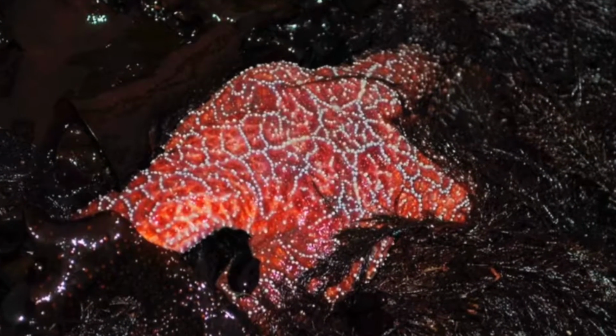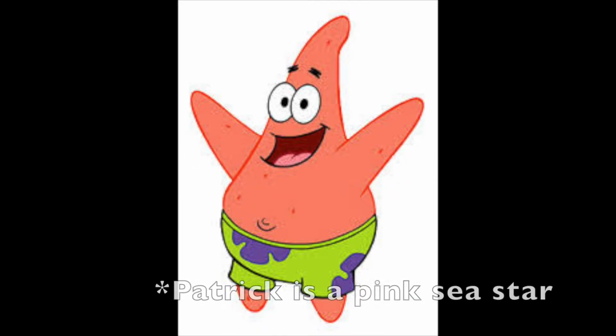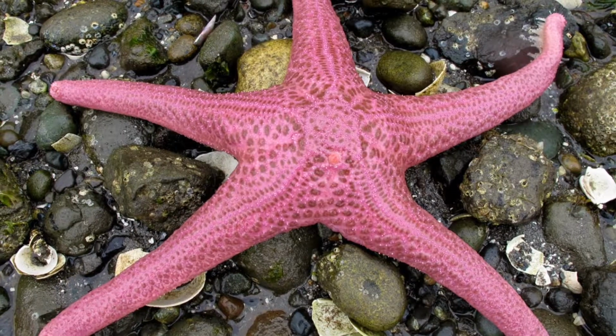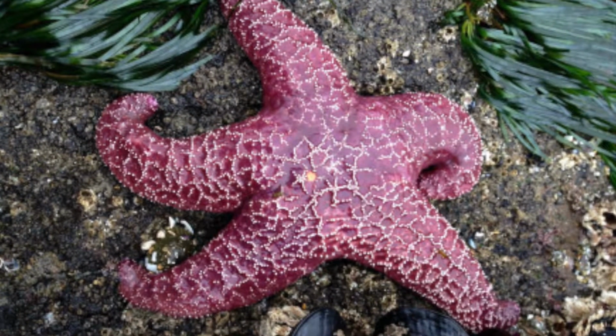I looked at 5 different species of sea stars that lived across the California coast, the first being the pink sea star. The pink sea star is named for its bright color and has long, thin arms. Besides the normal food sea stars eat, they also eat dead fish and squid.